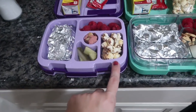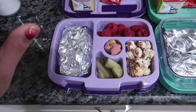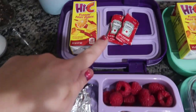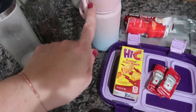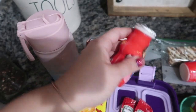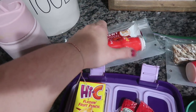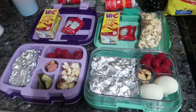So I put some of the Reese's popcorn in there. These are some of the Neapolitan Annie's little bunny cracker cookies. So I put them in the little center there. She has some raspberries. There is the ketchup for her fish sticks and her juice box. She has a water bottle, and then in her snack sack, she's gonna get a frozen Danimals. And then this is the Kirkland chewy peanut butter chocolate protein bar, which she will eat, like I said, later for snack.